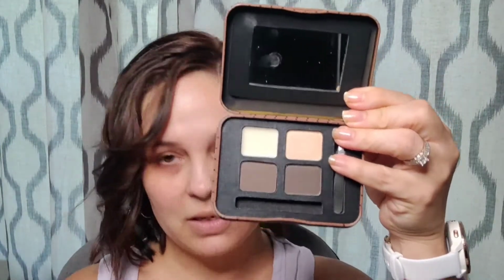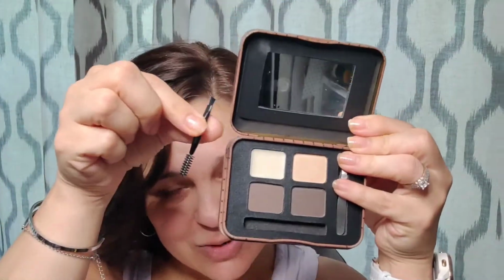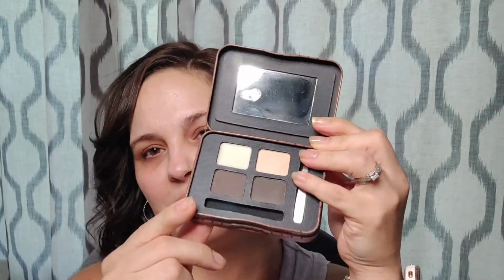I also got this LA Girl brow kit from CVS while I was waiting for my vaccine, you know, the 15 minutes afterward. So I figured let's give that a shot as well. I'm very intrigued. I love their brow pencil. I think it's like $4 or $5 and it's really fine tipped. It's great. So I figured let's try this out. It has this itty bitty little brush with wax and powders. So yeah, let's take a look. Oh, it has these cute little tweezers.